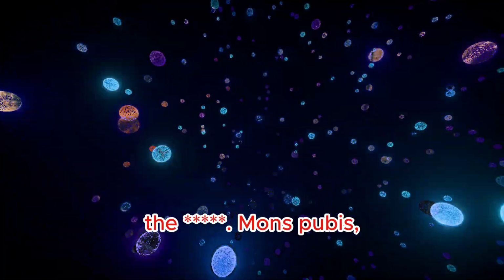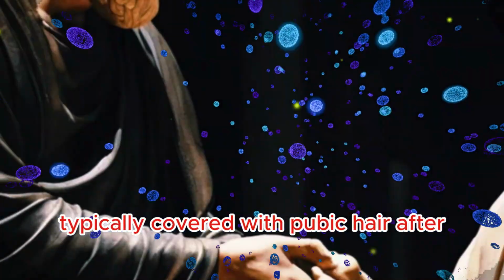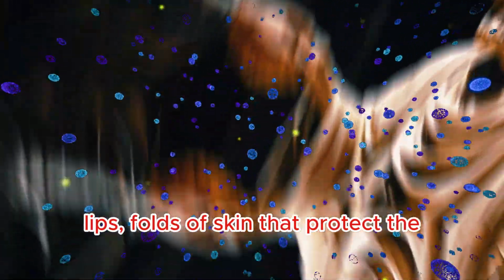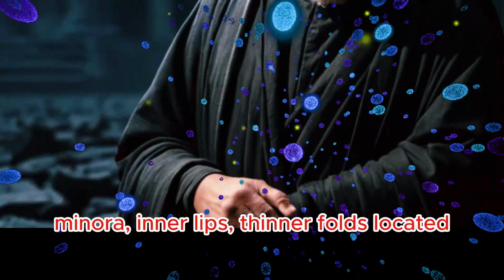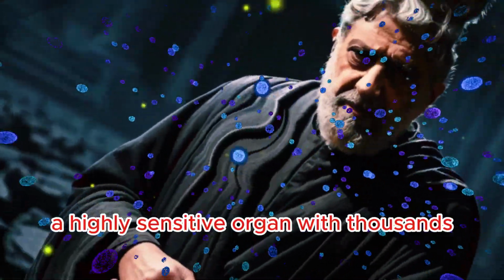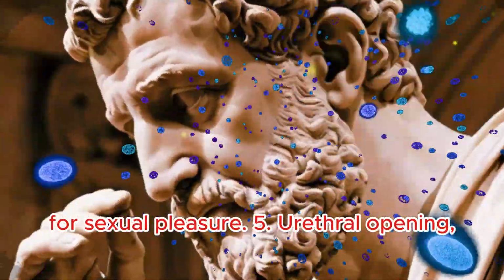1. Mons pubis, fatty tissue covering the pubic bone, typically covered with pubic hair after puberty. 2. Labia majora, outer lips, folds of skin that protect the other external structures. 3. Labia minora, inner lips, thinner folds located within the labia majora. 4. Clitoris, a highly sensitive organ with thousands of nerve endings, primarily responsible for sexual pleasure.